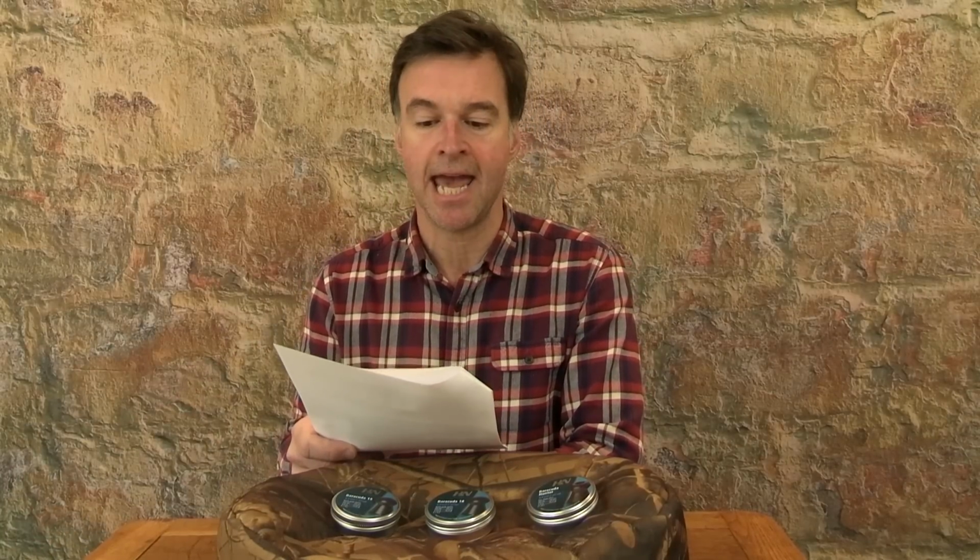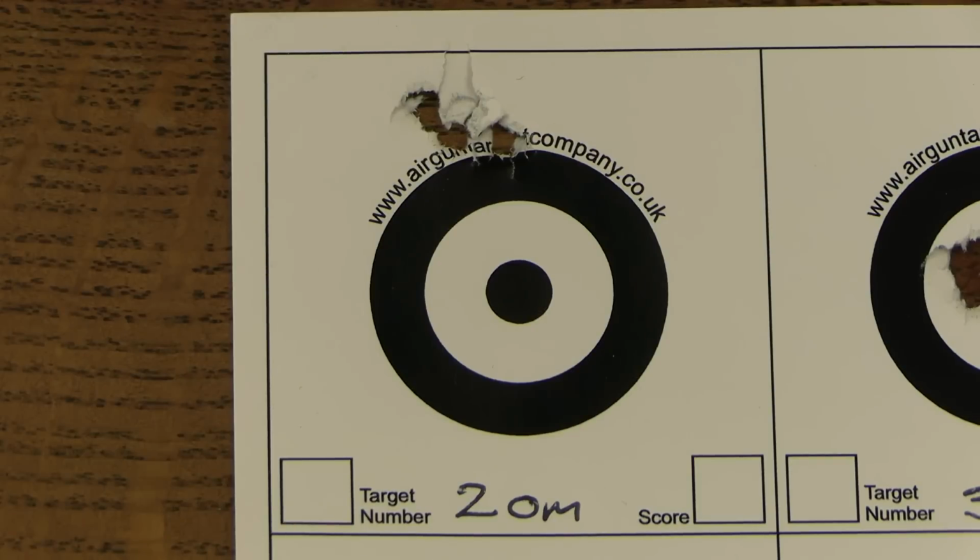Okay, back to my notes. Now, the Baracuda 18s returned a higher muzzle energy of 11.7 foot-pounds and were slightly more consistent with a variation of 7 feet per second over a string of 10 shots. Now, at 20 metres, the 5-shot group measured 10 millimetres from centre to centre and was striking 17 millimetres high.